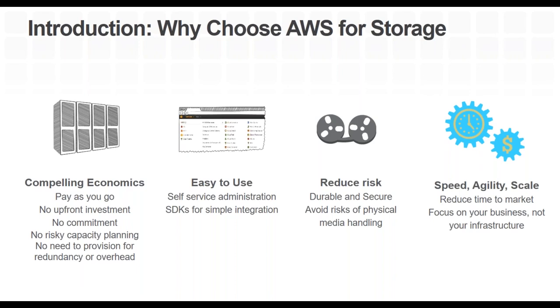The platform has been designed for ease of use with self-service administration available for all the services we're talking about today. Of course, we can launch new services and applications out of the AWS Marketplace with a single click of a button. So CTERA is an example of a solution that could be deployed in that way. And we offer comprehensive SDKs for our APIs for simple integration with our services for both your developers and partners like CTERA.